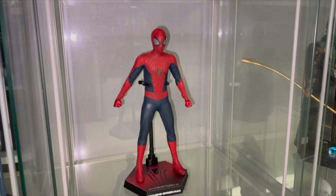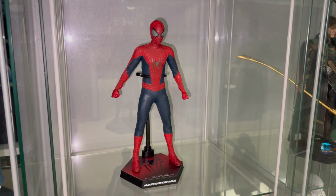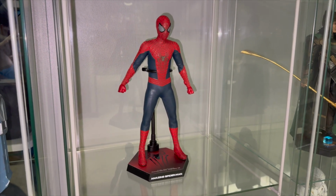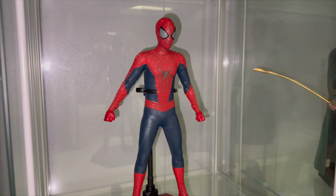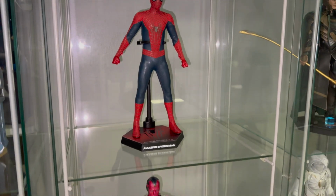Then below that, we've got the Amazing Spider-Man. Andrew Garfield is just such an amazing Spider-Man. I really wish he got a third movie to finish his trilogy, but he's got the best live-action suit hands down. Look at that thing. That is magnificent. Absolutely gorgeous.